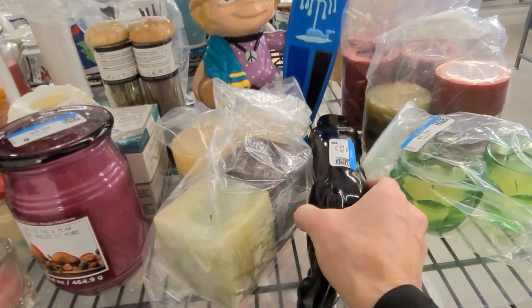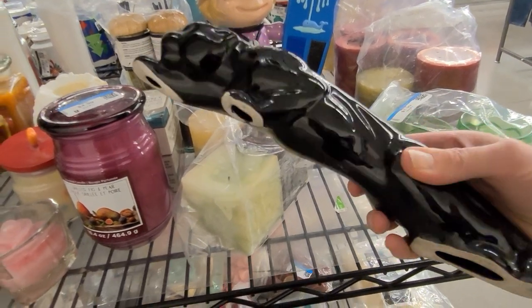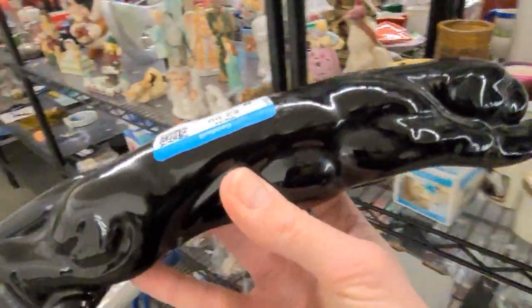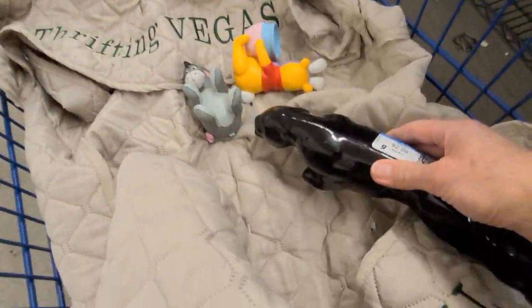Look at this Black Panther. He's a reproduction, but he looks very mid-century style, doesn't he? And he's only $2.99, so we'll get him.